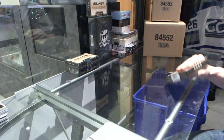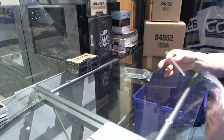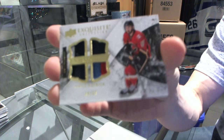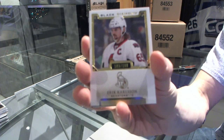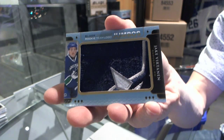All right, box three. All right, we've got an exquisite rookie quad patch, numbered 44 of 99 for the Calgary Flames, Emile Poirier. 44 of 99 for the Flames, Emile Poirier. And we've got a base card numbered to 199 for the Ottawa Senators, Erik Karlsson. We've got a rookie team logo jumbos for the Vancouver Canucks, Jake Virtanen.